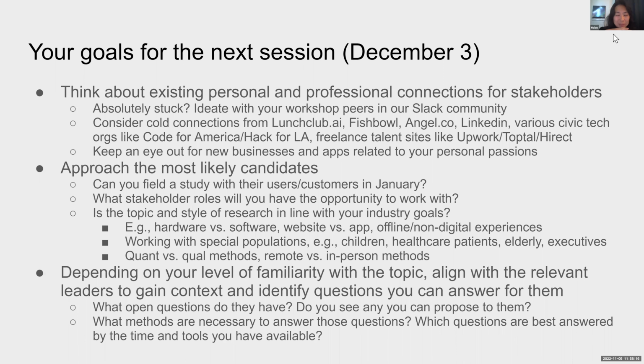That definitely happens a lot in research, where they're excited, you have a potential idea that would be perfect for them, but the timing is just wrong. Maybe they're changing part of their experience already, and it would just be confusing to introduce new changes in the middle of January, what have you. So have a couple of candidates that you're thinking about.